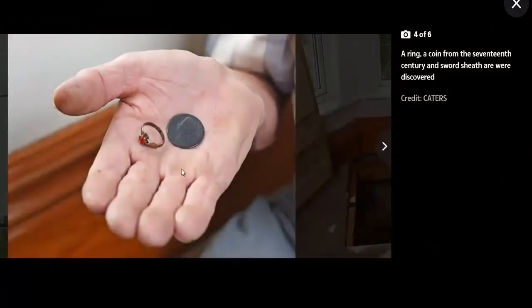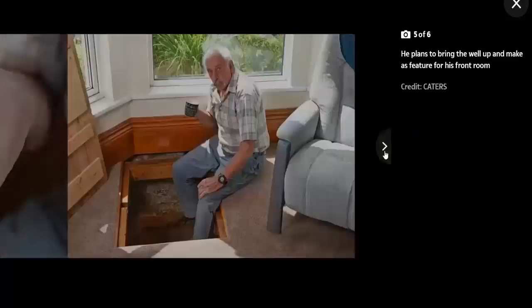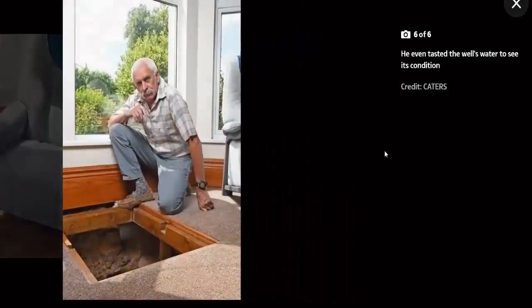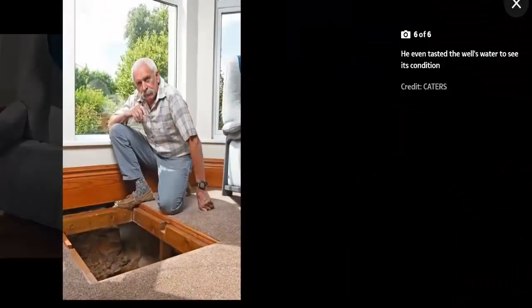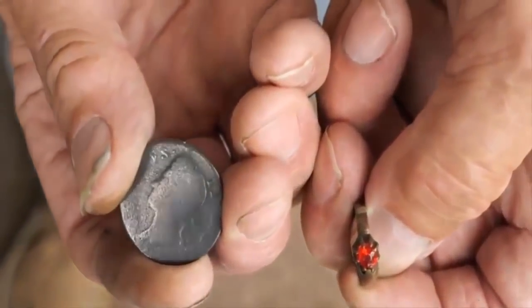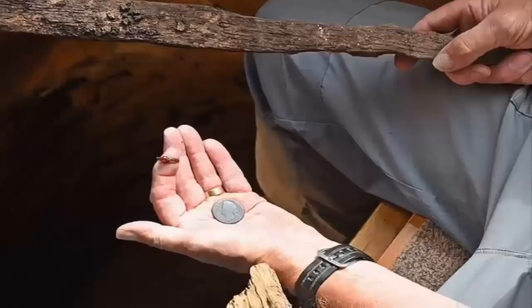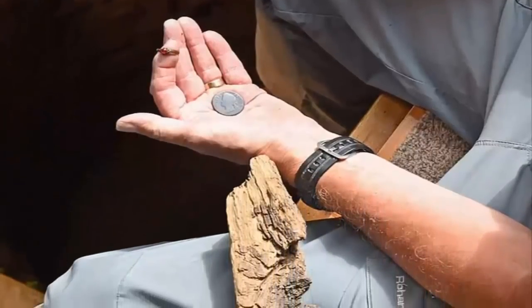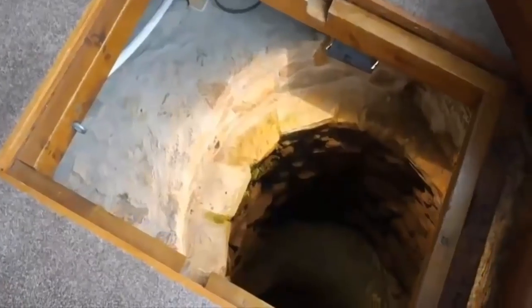We have looked at old maps to try and work out its origin, but we have had no luck. But because of the sheer size of it, we have guessed that it could have been used for feeding animals or for 2 to 3 families. Since I began digging out the well I have found a coin from 1725. But that could mean a number of things, as it could have been dropped down there at any time. It doesn't necessarily mean that's when the well was constructed.